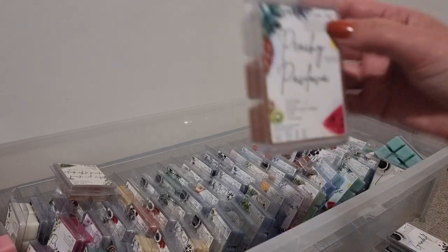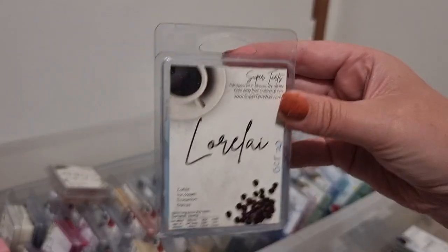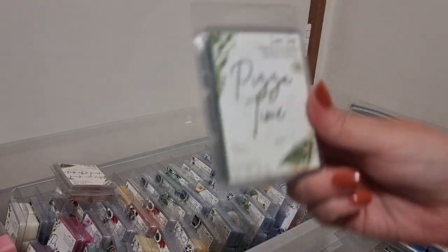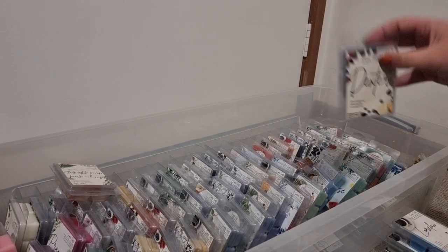Yeah, I think so. Peachy Pavlova, so I had some of that in my backup box, but got some here too. So that's just fruity. Lorelei, so got a bit of Lorelei, had some in the backup box. Pizza Time, haven't melted this before, I'm looking forward to it though. Basil, raspberry and tomato leaf, it smells really nice.